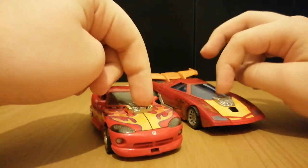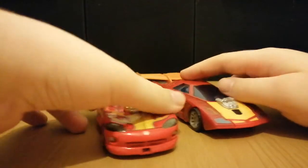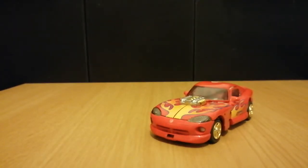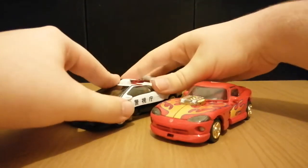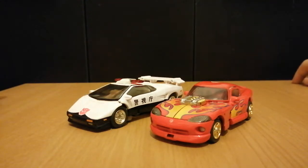Oh, they even have the exposed engine here, which is cool. Okay, and finally, here is Sideburn with his brother, Prowl. A bit wobbly, but whatever. Here he is with Prowl, his brother.